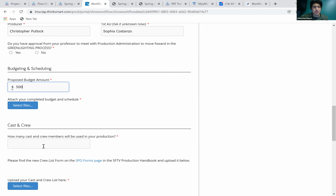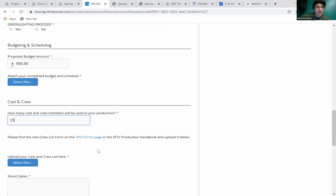And then how many cast and crew will be used in the production? The max is 15. And since I'd like to use the maximum everything, I'm going to use 15. And that's both cast and crew, okay? So you can't have 15 crew and then be like, all right, I'm going to have like 10 cast members because it's a whole ensemble film. Can't do that.